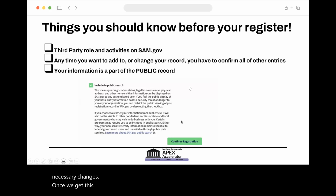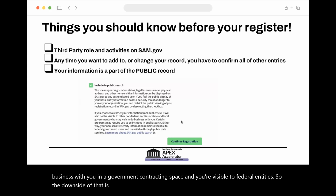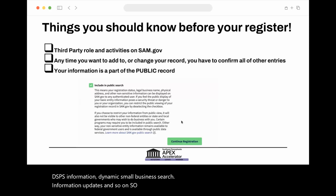We get this a lot. Once you enter your information, your information is part of a public record. The upside of that is that you're now visible to other businesses that want to do business with you in the government contracting space, and you're visible to federal entities. The downside is that you're visible to everyone. So you may receive a lot of junk mail, a lot of business solicitations and proposals to assist you with your SAM.gov registration, your DSBS information, dynamic small business search information updates, and so on. So please keep that in mind.